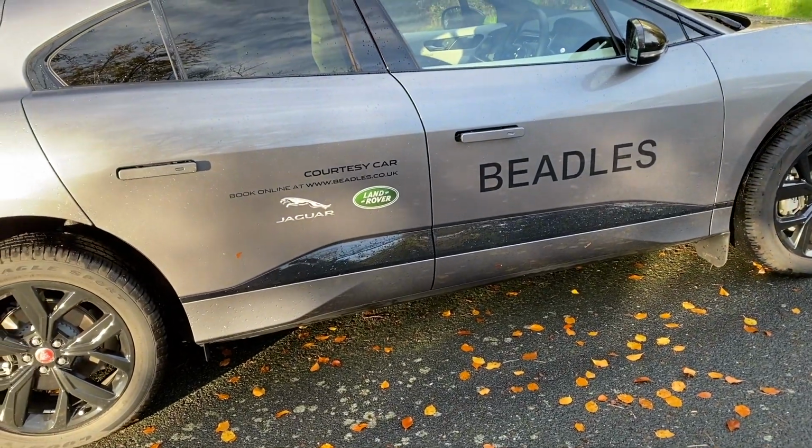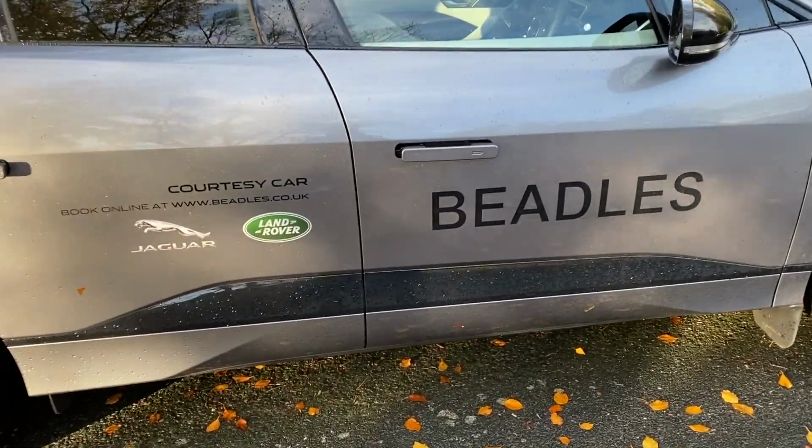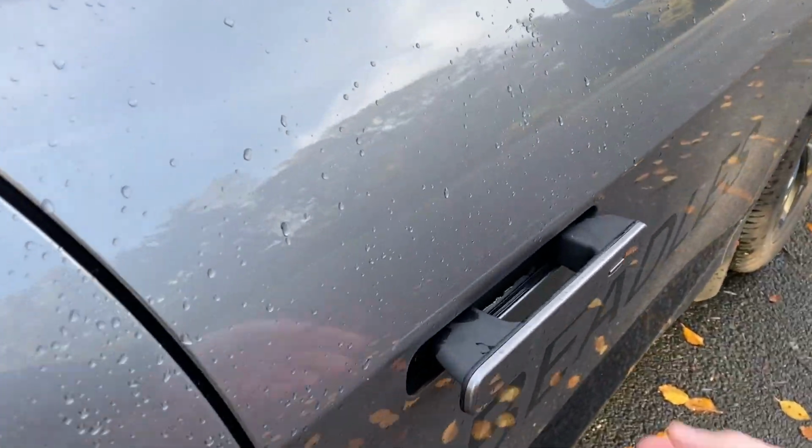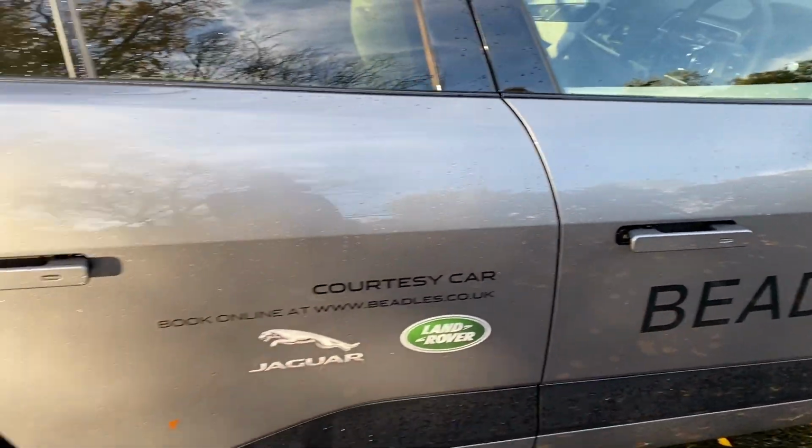I don't know what, literally they've just put that. I don't think it has any functionality, any purpose apart from just looking kind of cool. And while we're here, we can have a look at these cool handles as well. Obviously they sit flush when the car is locked, and when you unlock it they pop out.